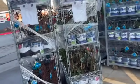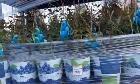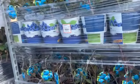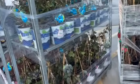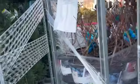Okay, so next up, they're getting a lot of the blueberry, blackberry, raspberry plants in. They come in two different sizes. So this is the smaller size right here for $10.98. Lots of blueberries, but again, make sure you check the tag to see if a different variety of a blueberry is needed in order for the plant to actually produce fruit. That's really, really important. Don't want y'all to get discouraged and wonder why you're not getting blueberries.